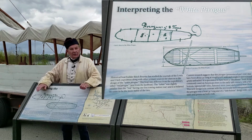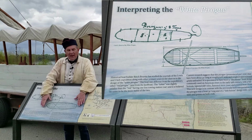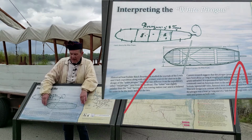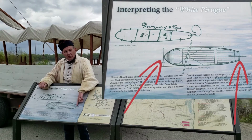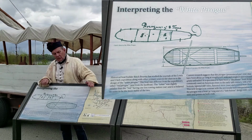Our boat designer, Butch Beauvais out of Iowa, came up with this design of a Mackinac type boat that would fit this illustration. It has a flat stern and a pointed bow. The pointed bow, of course, would cut through the water as you're going upstream or downstream. The flat stern would help catch the current as you're going downstream and help give you that extra push.